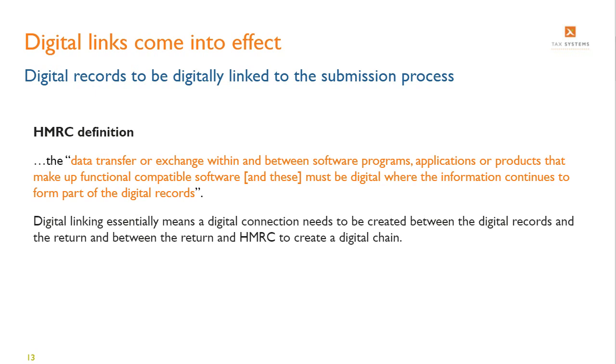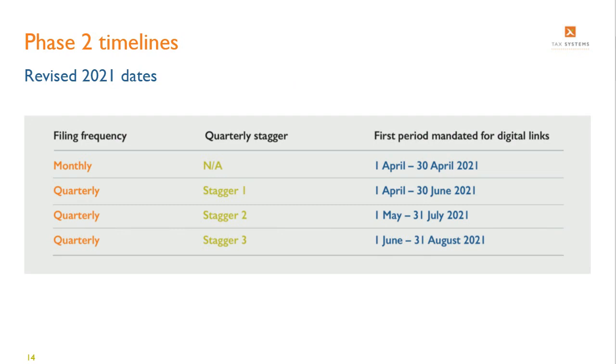These are the timelines for those of you that are still working on your digital links project. It comes in from the 1st of April, but it's the first full period following the 1st of April. So should you be a calendar quarterly filer, it'll be for your period 1st of April to 30th of June, so your submission at the start of August in 21. That's the first submission where you need to be digitally linked.